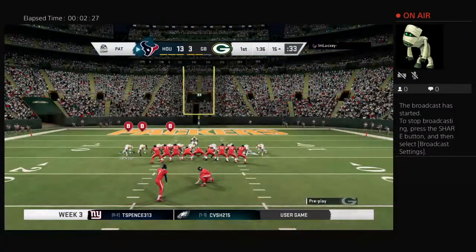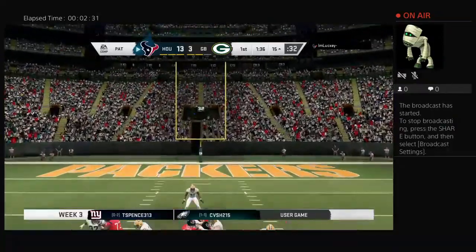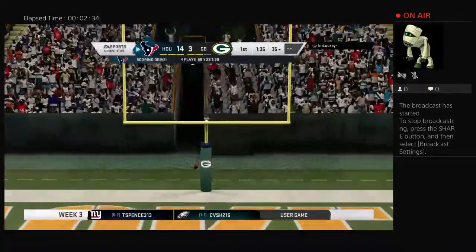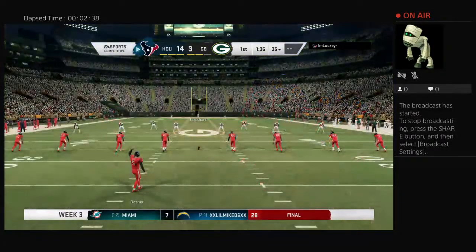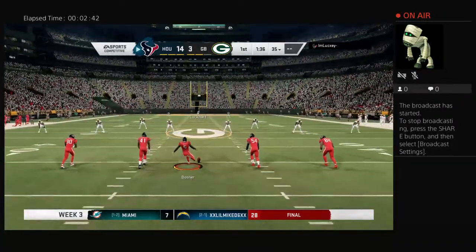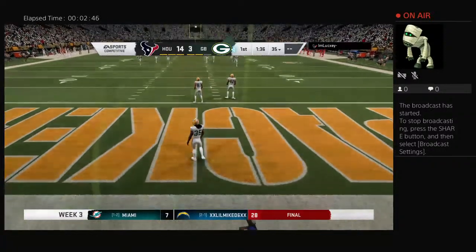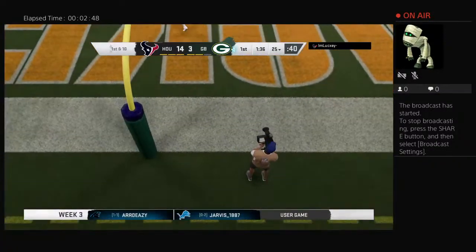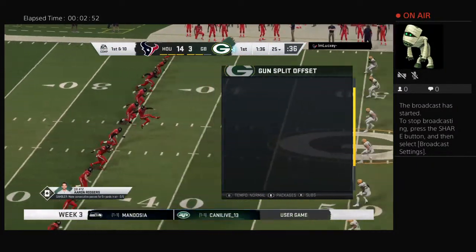On for the PAT, Kaimi Fairbairn. And this one's right through to make it a 14-3 ball game. Makes the score Texans 14. Now after the touchdown, it's Bosher to kick it away. And they will not get a chance to return this one as it's through the end zone for a touchback.